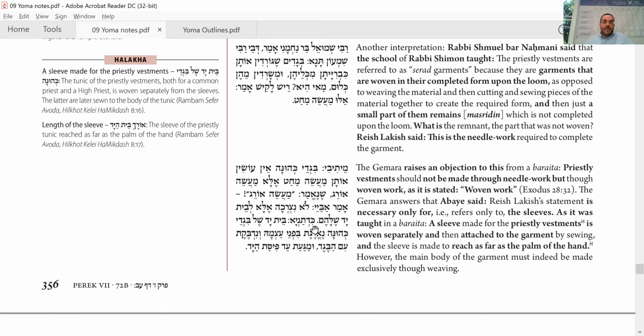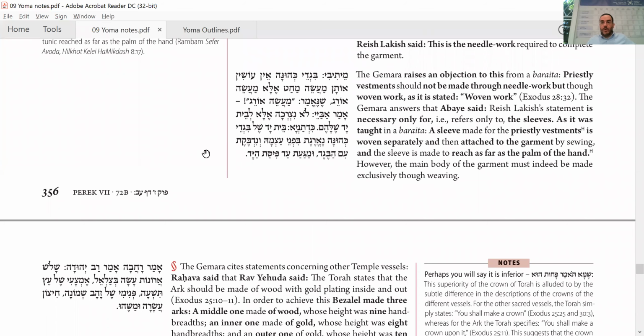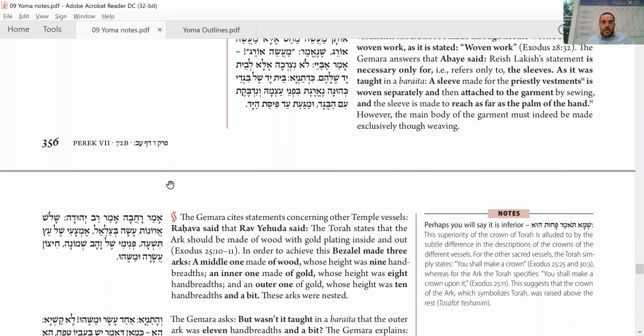We're only talking about the sleeve. It's impossible. You can't make a whole thing on a loom, including the sleeves. So rather, you make the whole thing flat, and then you're allowed to sew the sleeves on. That's what Rabbi Shimon was talking about before. Kidetanya, bet yad shebigdei kehuna neregat bifnei atzma venidbeket ima beged umagia ad pisat hayad. As it says in another braita, the sleeve was woven separately and then sewn onto the rest of it, and it would reach all the way to the palm of the hand. Pisat yad.